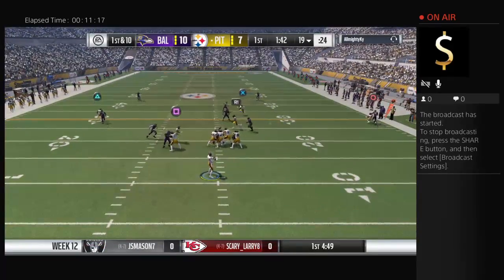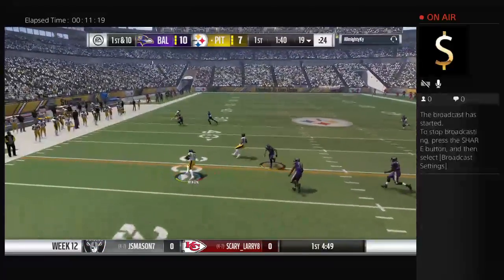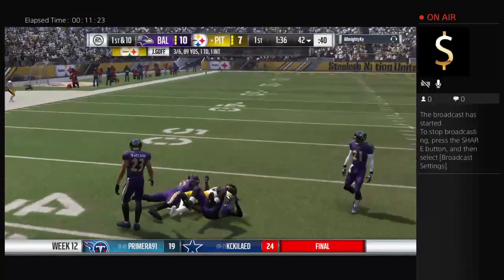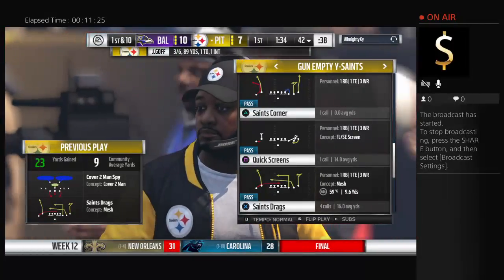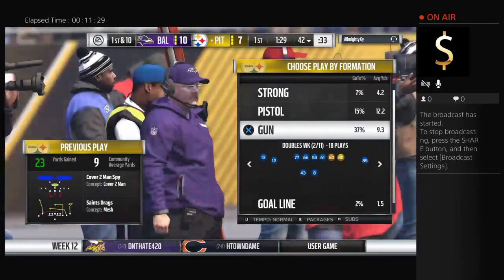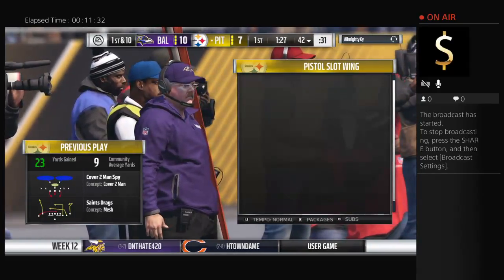Goff on first down. He's got time. Throwing left side here, and it's complete. And he's brought down after a good gain. 23 yards on the play. It's a nice completion, a little bit of run after catch as well to create the yardage that they got.